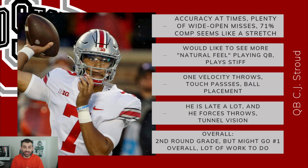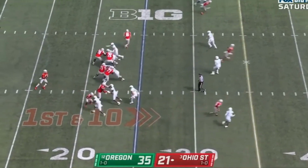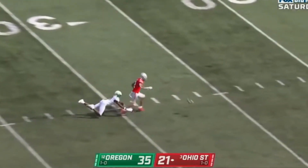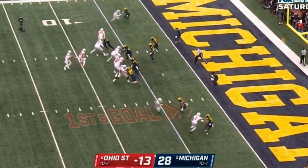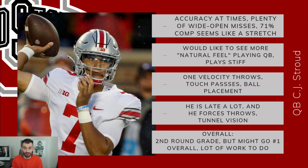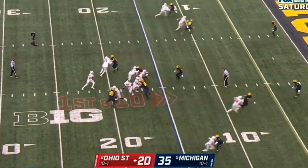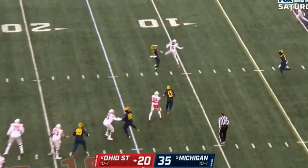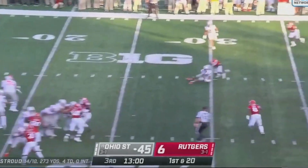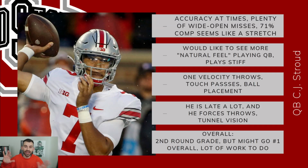One of those things is accuracy, and a lot of these things are tied into that. I've seen him miss so many throws deep that Bryce Young did not miss, or some of these other quarterbacks. I could state five or more off the top of my head that he just missed. He's going to have to work on that. Maybe it's a timing thing, I don't know. Remember, he's a young quarterback, a redshirt freshman this season. Give him a little bit of time.